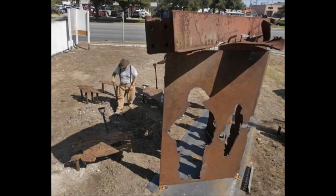13 years ago today, the deadly terror attacks on the United States brought down the World Trade Center. A patch of ground in Oak Cliff now bears a torn beam salvaged from the Twin Towers rubble. The beam, atop 3,500 pounds of plate steel, is on display near 12th Street and Madison Avenue. Called 9/11 Sculpture Project No. 2, the work is the creation of metal artist Jim Gallucci.